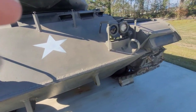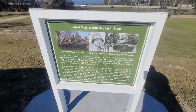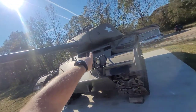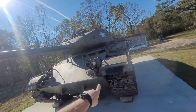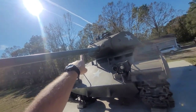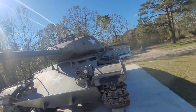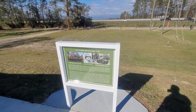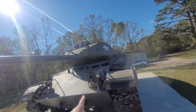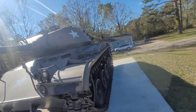Let's go see a little bit about this M41. Looks like this one is from the Vietnam era. And I think that's a 76 millimeter cannon gun, whatever you call it. So anyway, this is on loan from the Fort Leonard Wood Museum, which is in Fort Leonard Wood, Missouri.